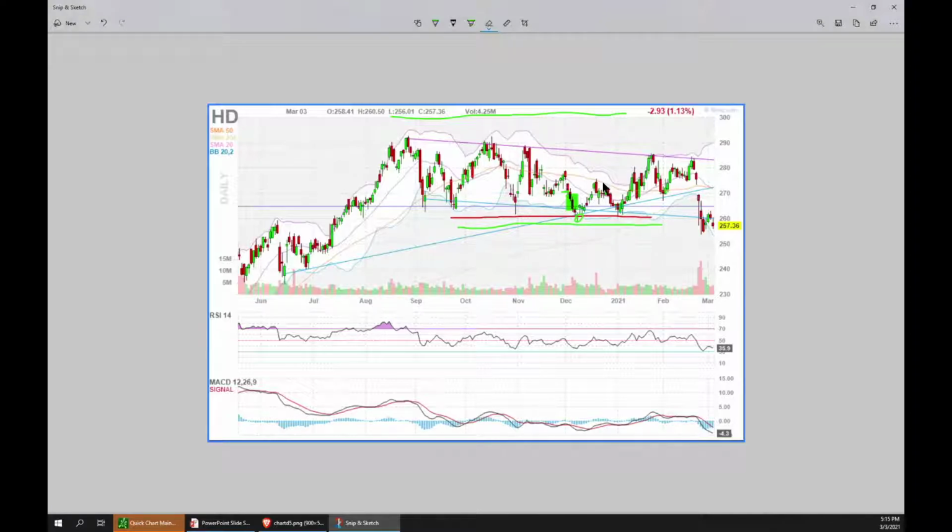And then it tested that, came up, and I just let this sit here, just let theta kill it, and it just kind of came back, tested it again, pushed up, and then I think somewhere in here I closed it. And then I think I got like maybe 50%, 80% profit on this one. So that whole trade was maybe about $500-600 profit per iron condor.